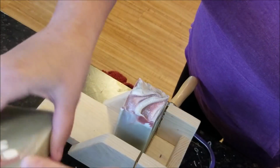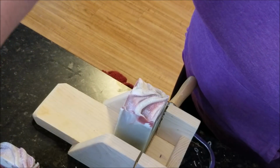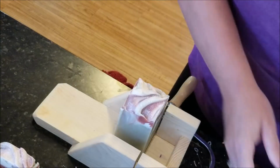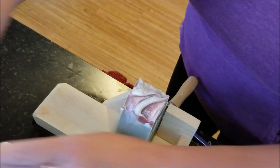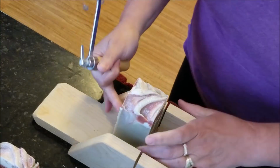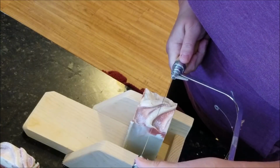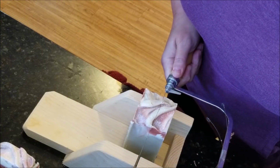Let's see what we got here. We'll put this one this way, maybe. I don't know. They sure are pretty though. I just love these colors. Just love it. I may stick with this design for my apple sage.